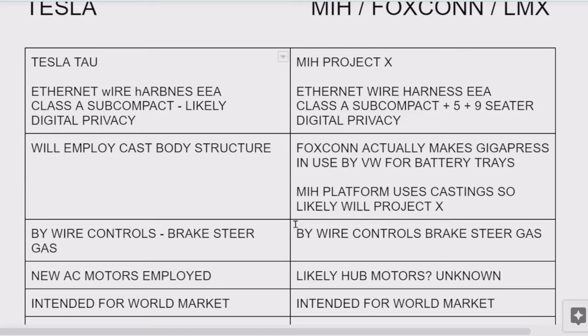Okay, MIH: Ethernet harness, EEA, no problem. Subcompact, it's going to be a subcompact MIH. It's going to be a three-seater, a five-seater, and a nine-seater, and it's going to have the same digital privacy. So, as you can see, this is a total matchup as far as the technology.